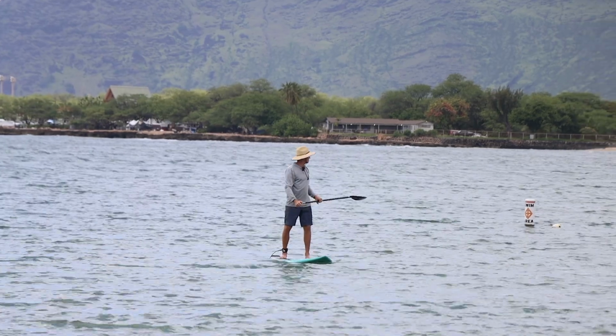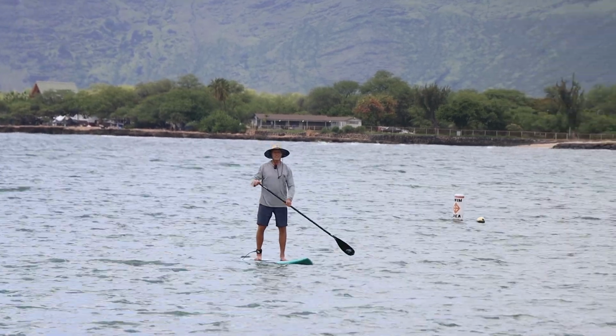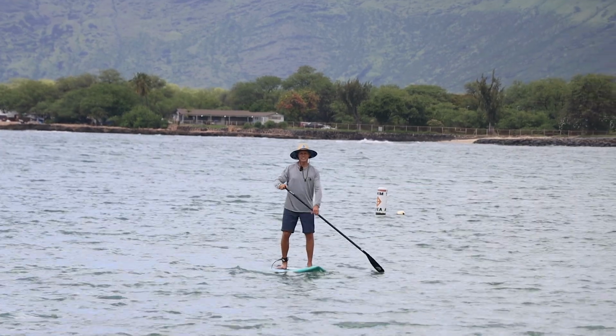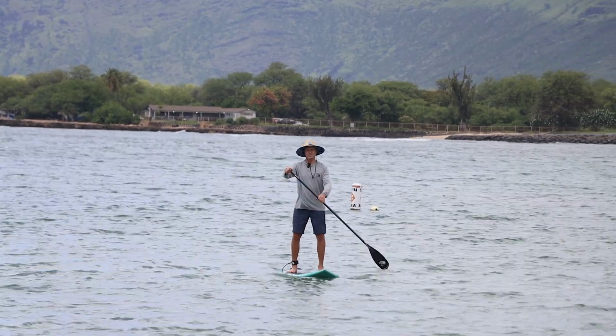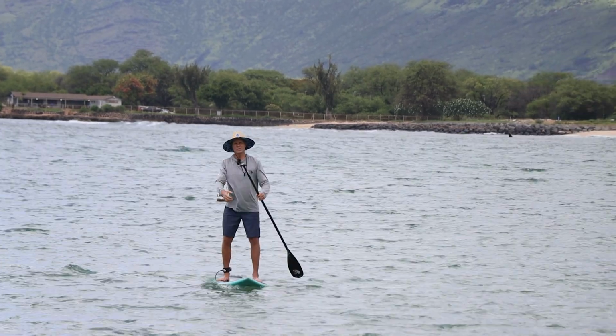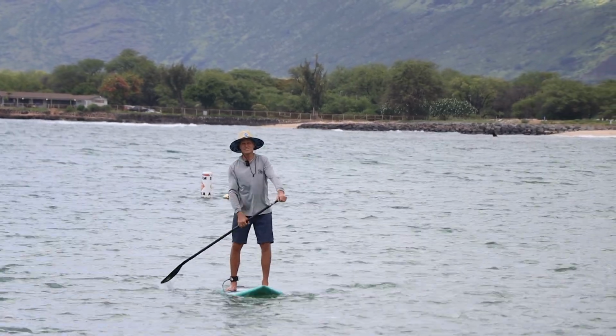As a little bonus, there's also a really nice surfing spot here in the middle at Rest Camp on a westerly swell. Has some really nice surf. So you got something for everybody. Beginners can paddle in the protected bay, and more advanced stand-up surfers can catch some waves in the middle.